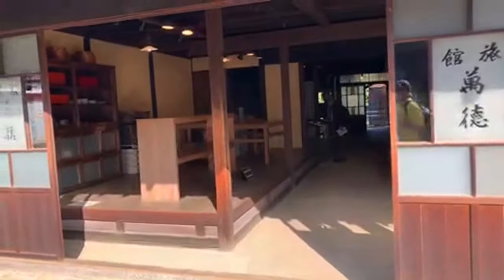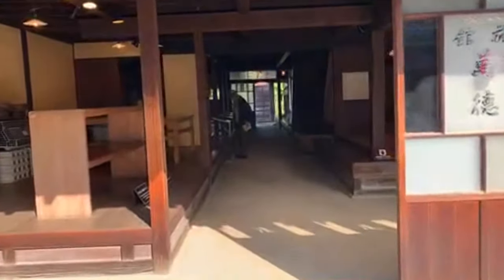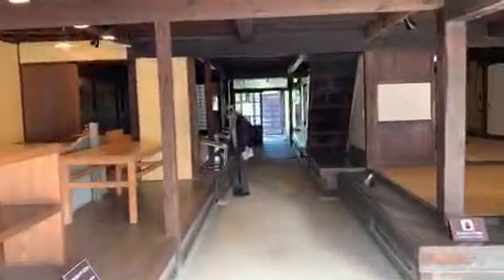So, okay, this here, the Mantoku Inn. So this is an actual inn. Oh, check this out. You do have an upstairs, I guess, where the rooms are. Is that like the front desk? Look at the old safe. Look at this. Amazing. Have your tea time. I would imagine that the rooms are up there where you would stay, maybe.